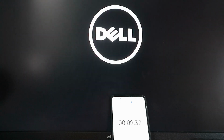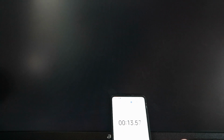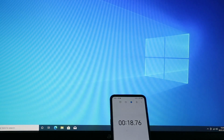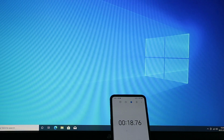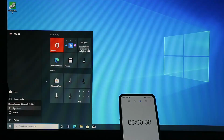So just bear in mind, this SSD costs £43, and we've only just replaced one part in the machine. And don't forget that this machine has only got 4GB of RAM, and an extra 4GB can be installed later on. And the machine fully boots in 18.76 seconds, which is a significant difference when tested with a hard drive score of 47.32 seconds.